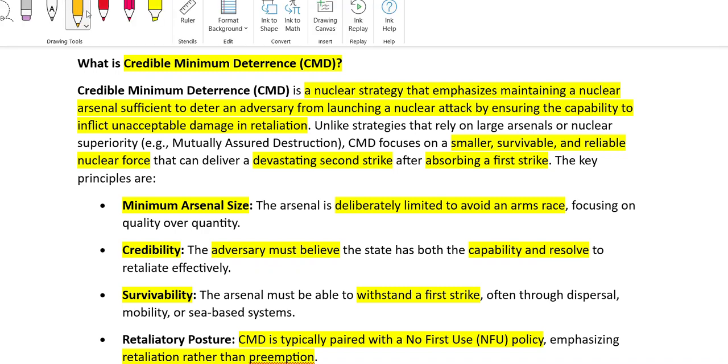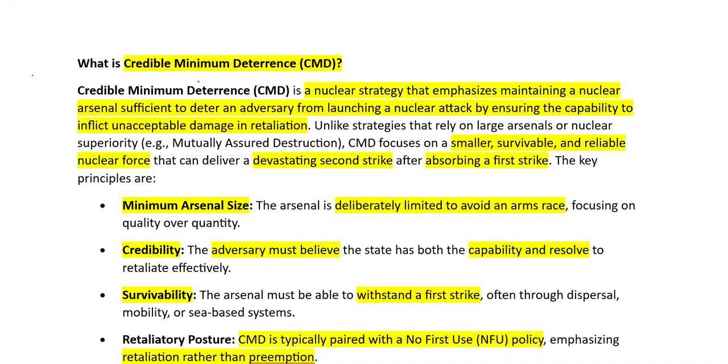In this video, we will talk about credible minimum deterrence. As we are talking about Indian nuclear policy, the main component of Indian nuclear policy is credible minimum deterrence. It's a theory, and it's in practice. The main focus of nuclear weapons is to create deterrence.